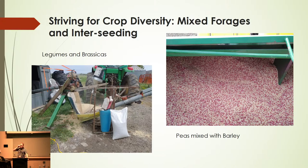So this last year in 2021, I looked at interseeding some clovers and turnips and radishes with my wheat and barley. And then the year prior, I tried intercropping some peas with some barley. Peas and barley worked okay. It was dry land. It fared just as well as any of my monoculture wheat and barley that year. The biggest deterrent for me was getting it sorted out after the fact.